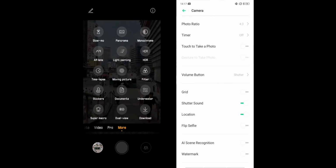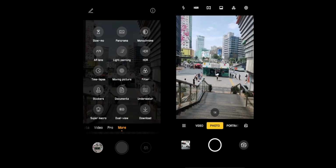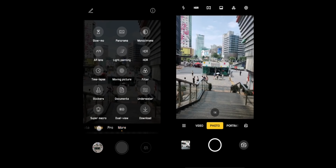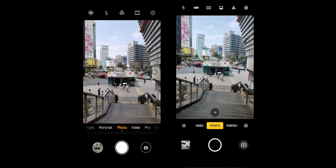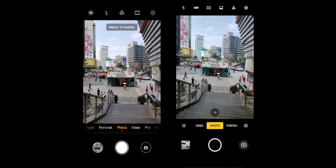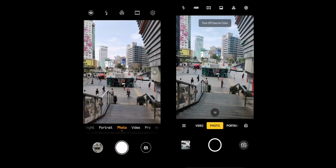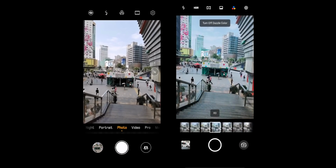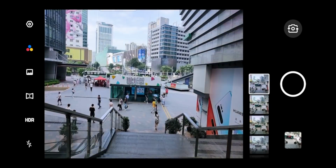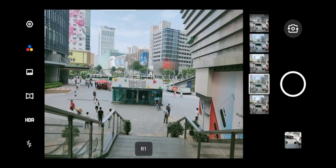The extra settings from the Oppo don't really give you anything over and above just normal shooting. I'd have to say that the Huawei just makes it a little bit more convenient to choose things because they're all down there at the bottom. The Huawei also has an AI camera that you can toggle on and off, whereas on the Oppo you can change the color settings, but there's no specific AI feature. And you can quickly have a look at all the different color options that you get on the Oppo, which on the Huawei you don't get this many.